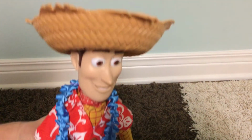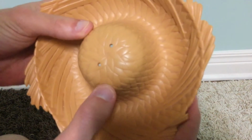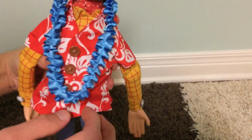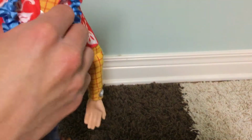He's wearing a wine straw hat. It is removable. It's going to be a flexible plastic material like his normal cowboy hat. He has twist eye holes. Here's the inside. Let's put his hat back on. His Hawaiian lei, Hawaiian shirt. It's red and white, with his brown buttons. His Velcro slip.